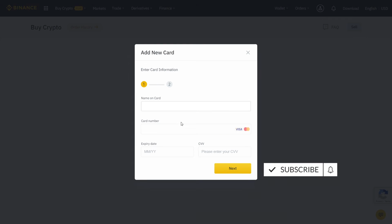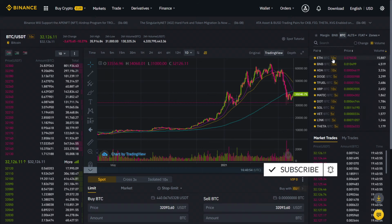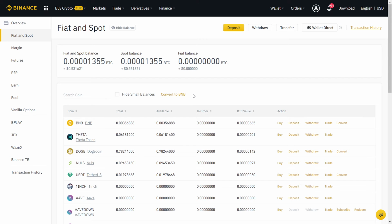If your national currency does not have a direct pair, simply buy Bitcoin first and then trade it into BNB. Likewise, if you already have cryptocurrencies, you can deposit them directly on Binance and then convert them into BNB.